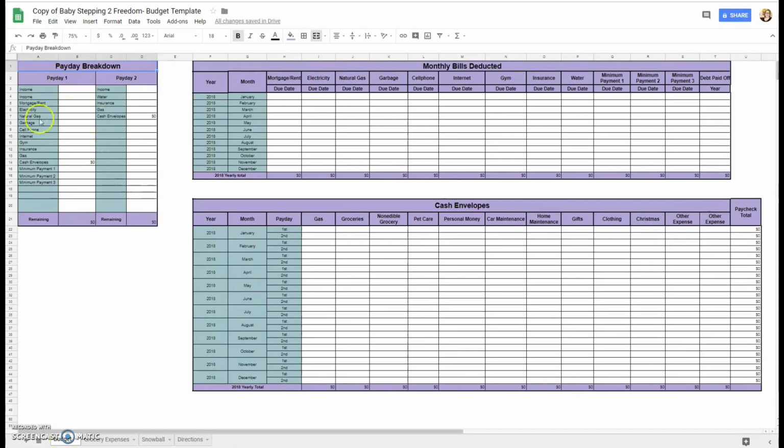I'll go through these 3 tables and tell you how we use them and some ways that you can customize it for yourself. And that way you can move forward and use this how you wish. So the first table is this one over here on the left called Pay Breakdown. How we have this set up is for our 2 paydays, payday 1, payday 2. We have the income at the top that we earn each payday.